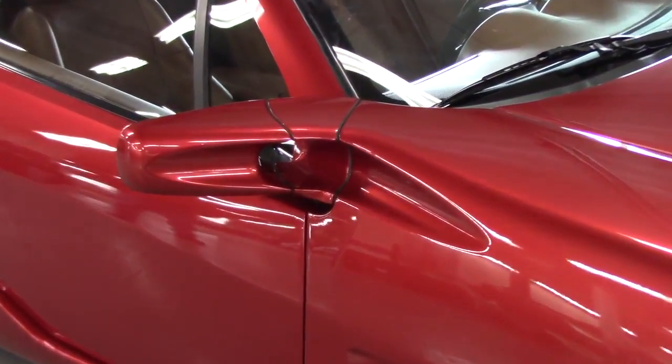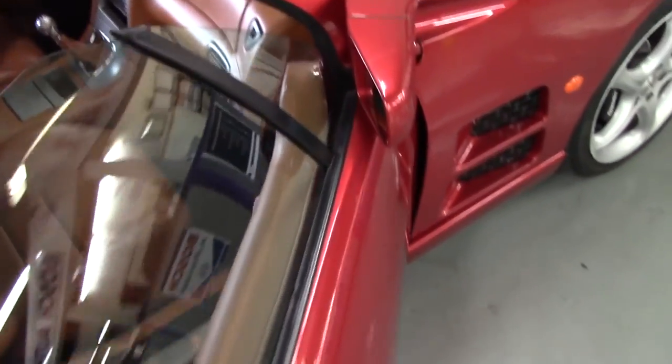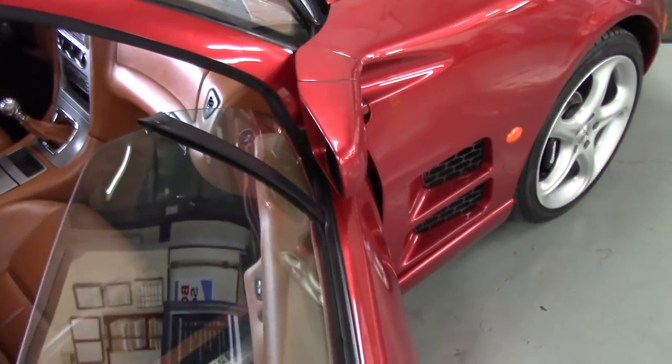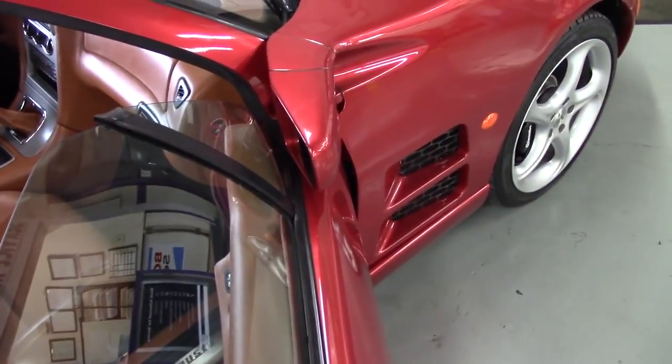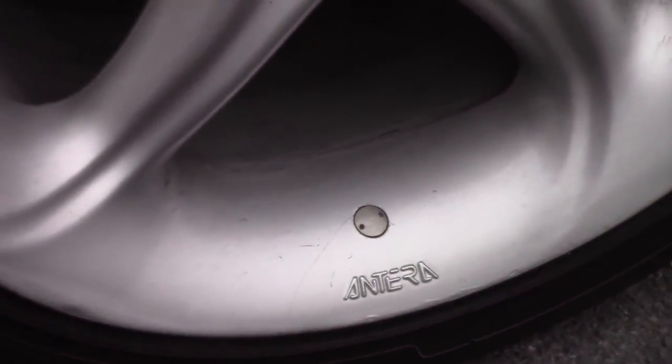Also interesting are the mirrors. They're on the fender, not the door. So when you open the door, it just stops before it hits the mirrors because they're fixed in place. Oh, and the wheels. They don't have regular valve stem caps, but rather this.